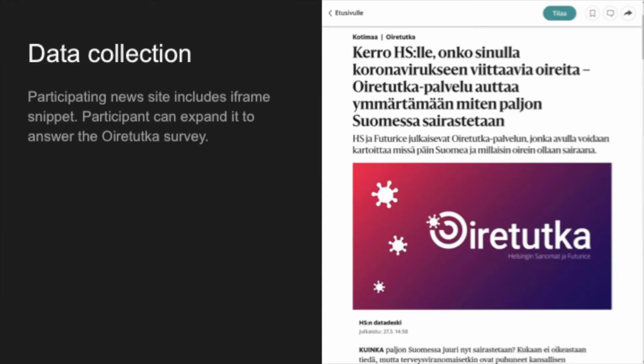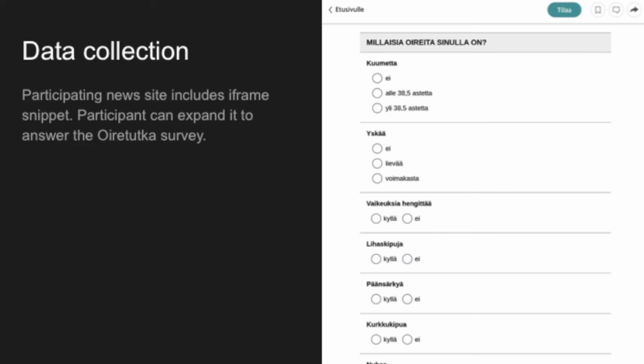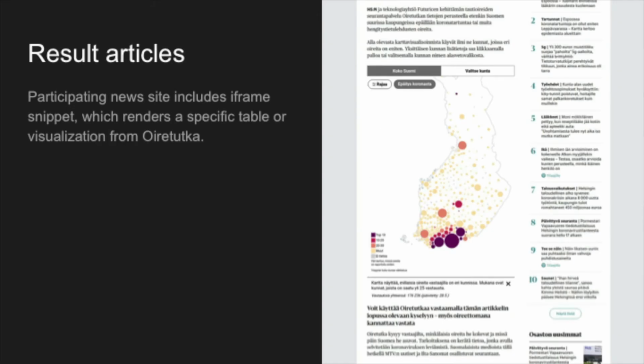Right, so the external view. The data collection part, the embedded site, is the entry point for data and for most people using this system. A participating news site will include this on their page, and then people can go and look it up and then click on this participation button, and then the thing expands to a full form with a bunch of pretty straightforward, mostly multiple choice questions regarding what kind of symptoms you have. And then in the end, you will submit the form.